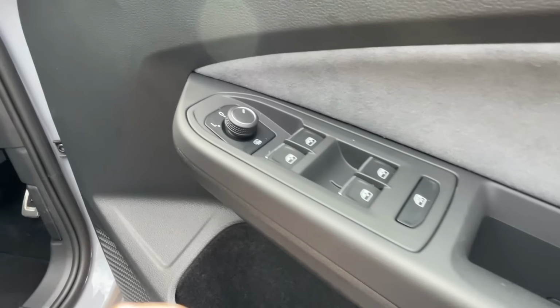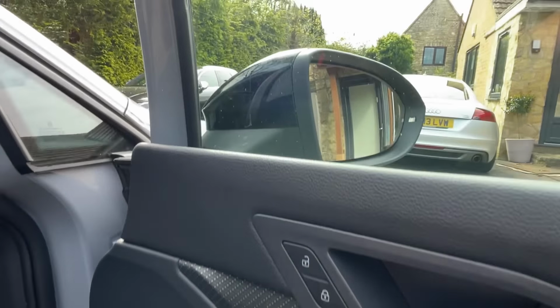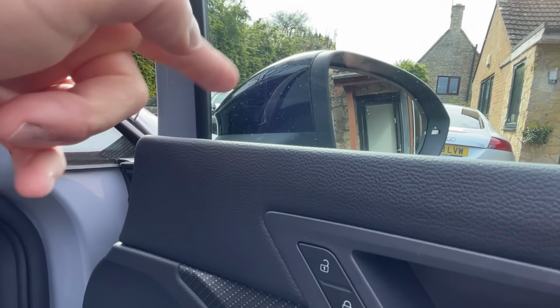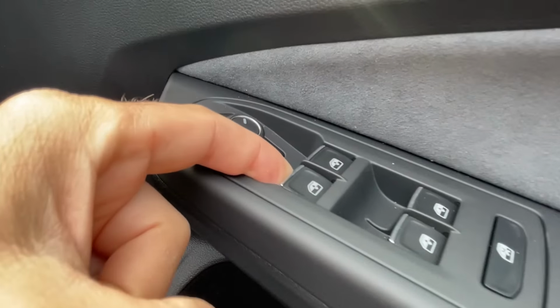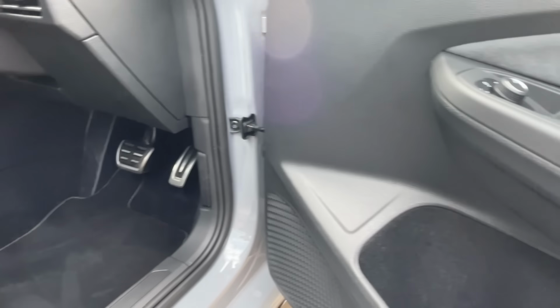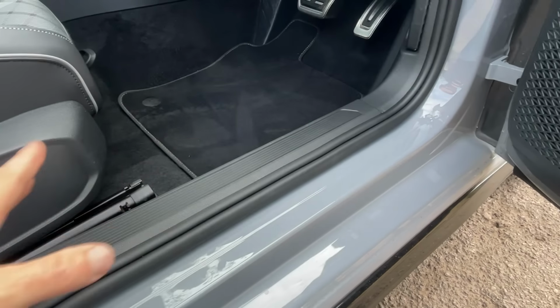Only thing sort of lacking is that we don't have electric folding mirrors, which you kind of take for granted these days. Also, we don't have the side assist warning light on the mirror casing, so it hasn't got that. But we do have chrome tips, so it's not all bad. Down here, we don't have any protection on the sill. There's no branding down here.